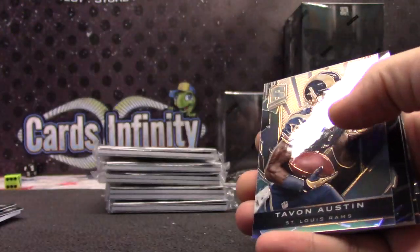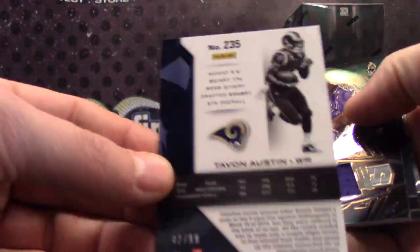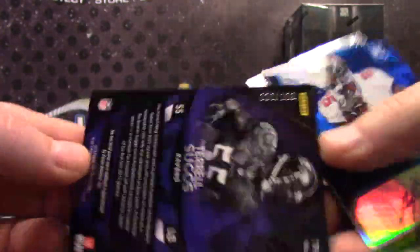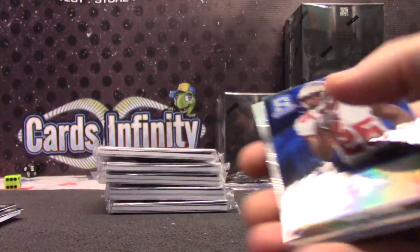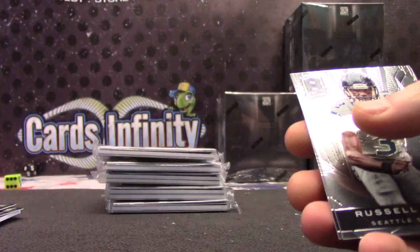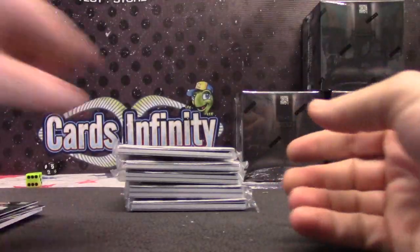Card number 6, Keenan Allen. Tavon Austin, 42 of 99. Terrell Suggs jersey, 26. Mike James, 71. And base.